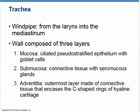The cilia, so it's very much like the nasal mucosa, except the cilia, instead of sweeping the mucus posteriorly to the pharynx like in the nasal mucosa, sweep superiorly and bring the mucus up the trachea and then dump it out at the epiglottis, and we swallow it. It goes down the esophagus and we recycle those proteins.